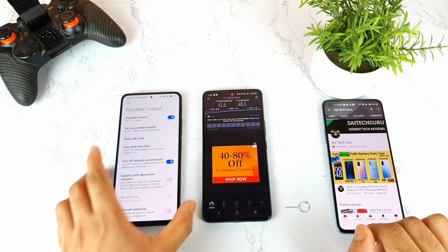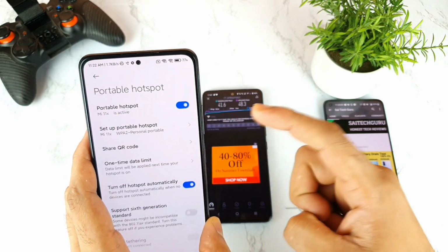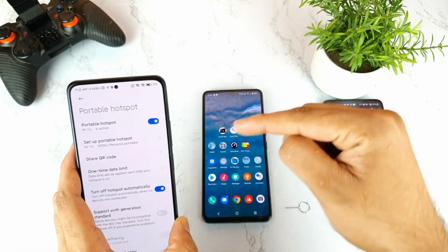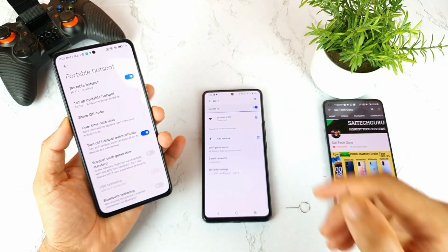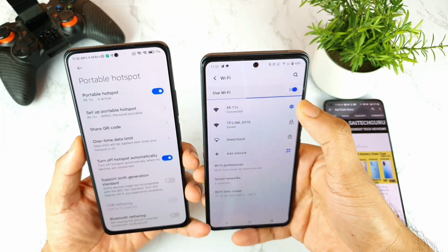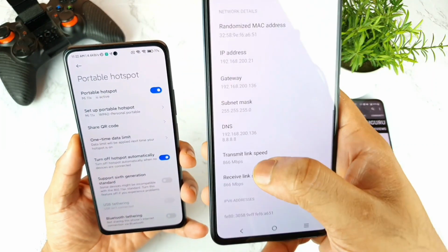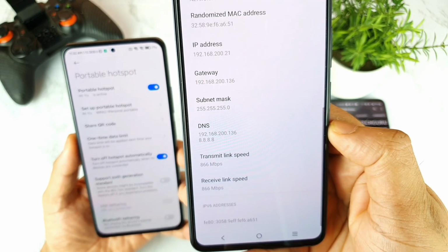Let me do that, friends. So here's the Mi11X device. I did try to create the Wi-Fi portable hotspot from this phone. Let me connect to this phone right now, and I'll show you the magic that happens here. I'll connect to the Mi11X right now. You'll understand why I'm doing that. Let me go to the settings. As you can see right now, you can see 866 Mbps. As you can clearly see, friends.